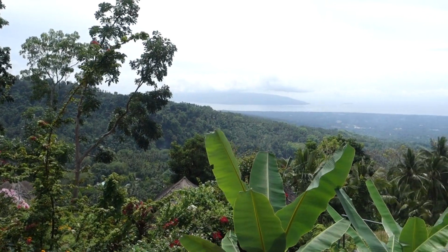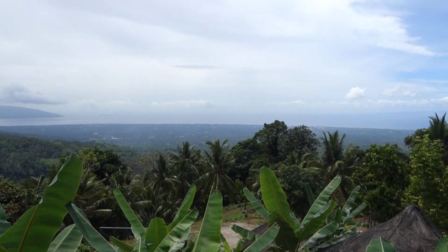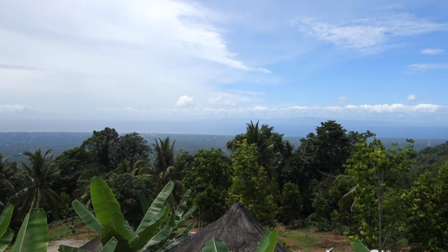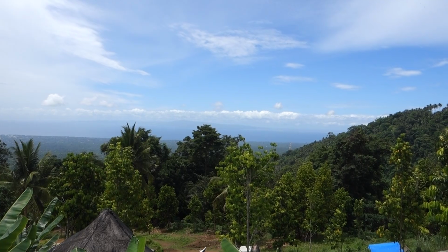So that's Cebu over there. And over on the right here, off in the distance, is the other island, on the other side of the water there, if you can see it.